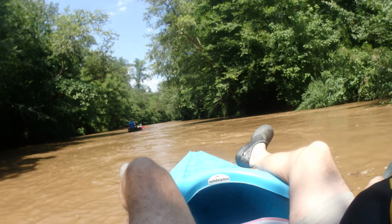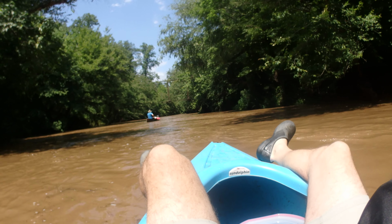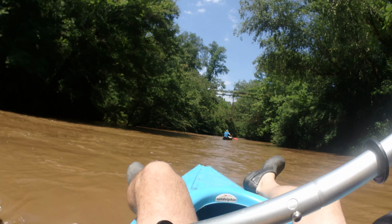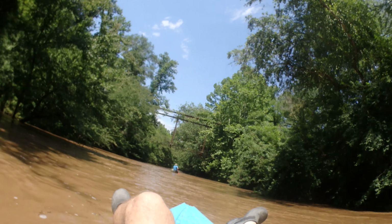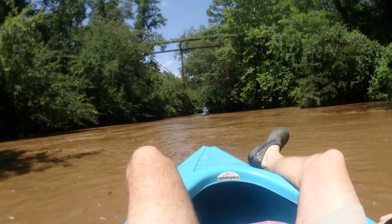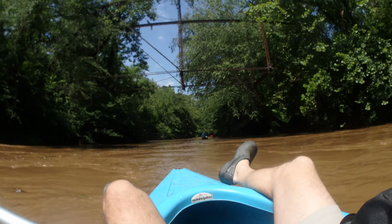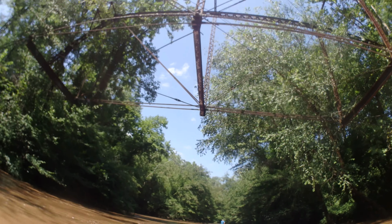All right. So there you can see part of an old, probably railroad bridge. It's all overgrown. Again, part of the whole Dawsonville forest history. As you can see, not much left. Hopefully it will not cave in.